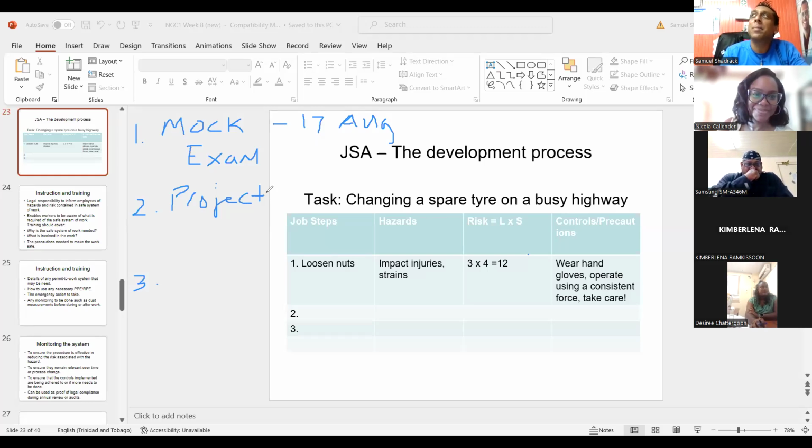Again, I saw some people are not doing the third column properly. The third column doesn't have much, if you remember, right? But still, you have to do it properly. So the third column says existing controls, right? So you have to put an existing control, but you have to put it properly.